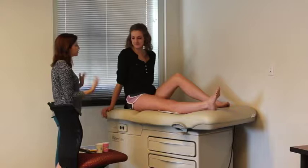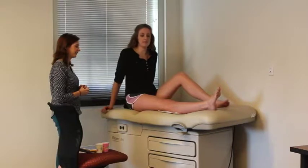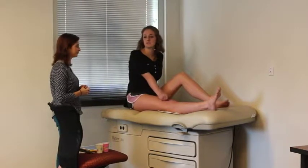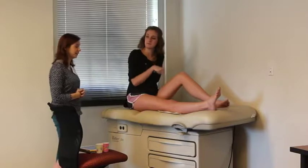Yeah, sounds good. Can you explain in your own words why you think this would be important? Yeah, so the ice will help numb the nerve endings in my knees so that it'll be less painful, and will also constrict some of the vessels so that the swelling will start to go down. That's very good. That's very true.